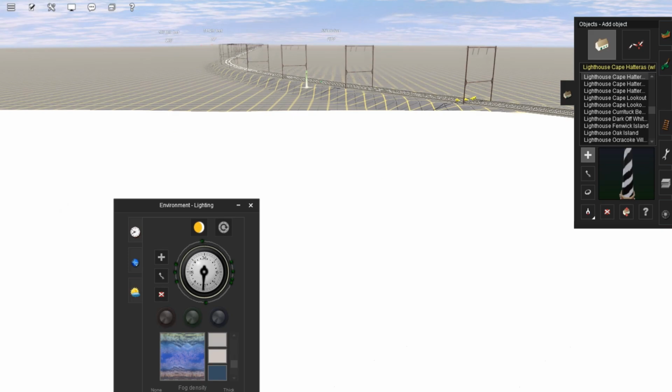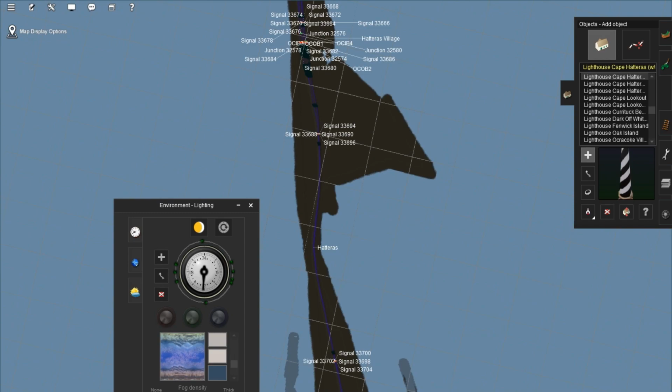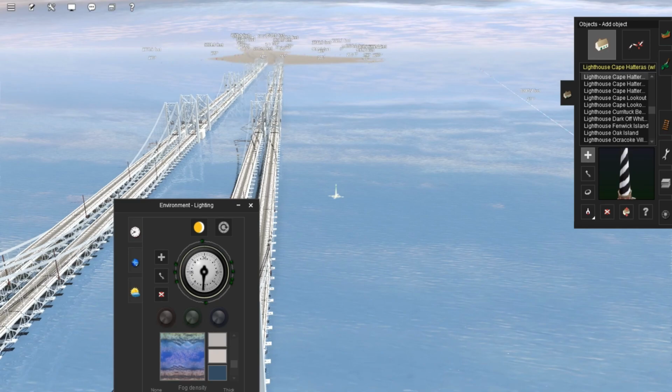The tracks curve further to the west as they pass the town of Hatteras Village and Frisco and the ferry landing for North Carolina Highway 12. This is the George H.W. Bush Memorial Bridge, a long bridge that links Hatteras Island with Ocracoke Island.